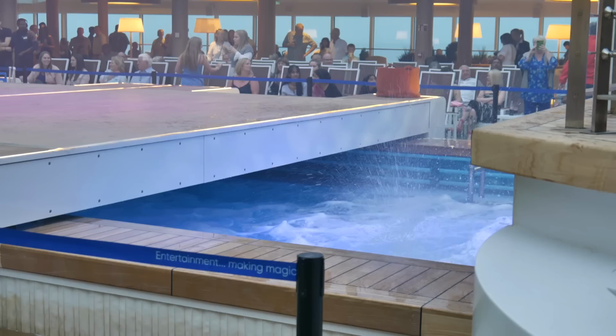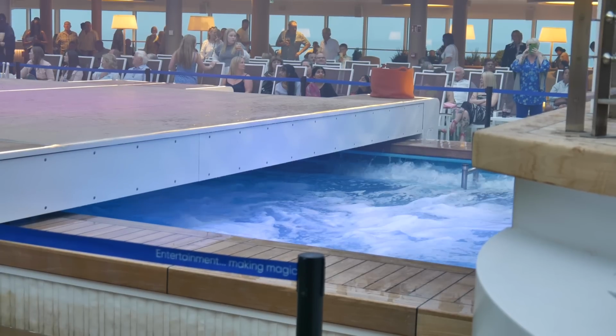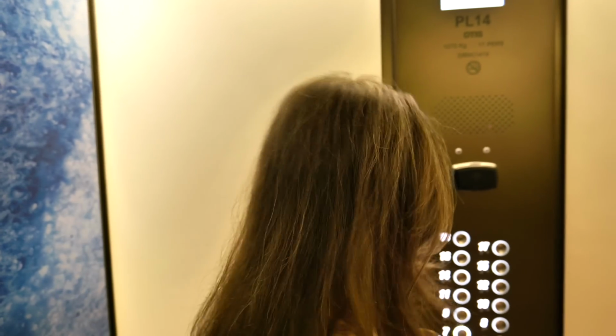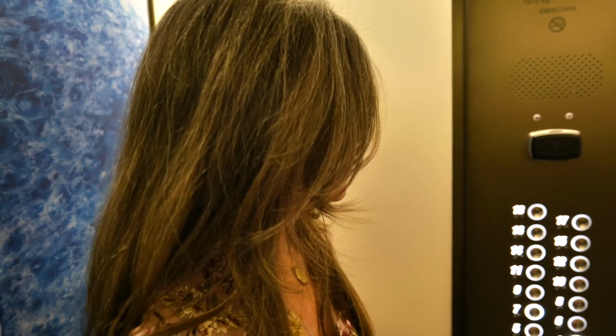Disappointing. We've just been for a drink in the Sky Dome, and because it's choppy out in the sea, the swimming pool started, like the water started coming out of the pool, so that was... Shut up! That was quite interesting to see. Oh my god, the doors are closing. Doors going down. Yeah, so that was quite mad.